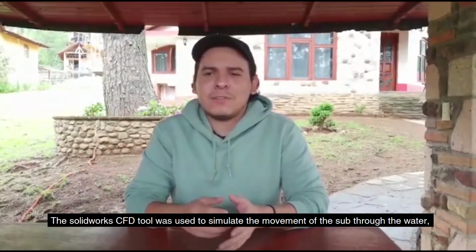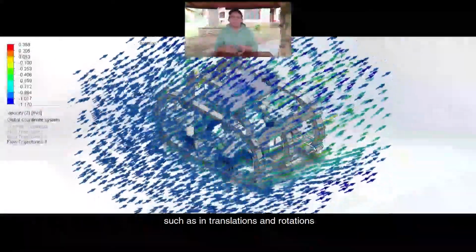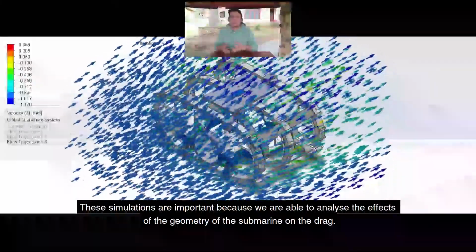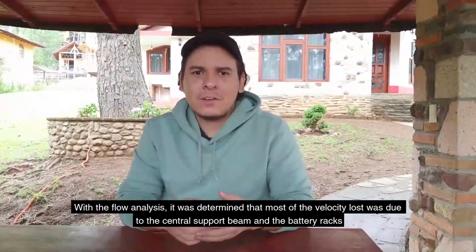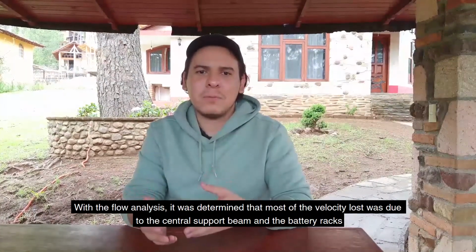The SolidWorks CFD tool was used to simulate the movement of the sub through the water, such as translations and rotations. These simulations are important because we are able to analyze the effect of the geometry of the submarine on the drag. With the flow analysis, it was determined that most of the velocity lost was due to the central support beam and the battery racks.